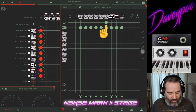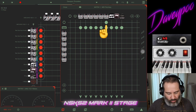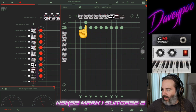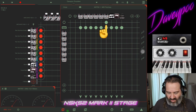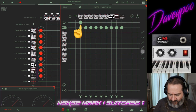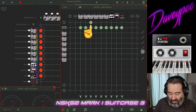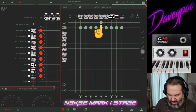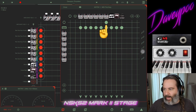Now, the low end of a Rhodes has a particular quality to it that I've always loved. Let's run through the Neo Soul Keys. We'll do an E flat here. That's mean. Nice. That is mean sounding. Okay, so you can see, I like the Stage Mark II the best of those.